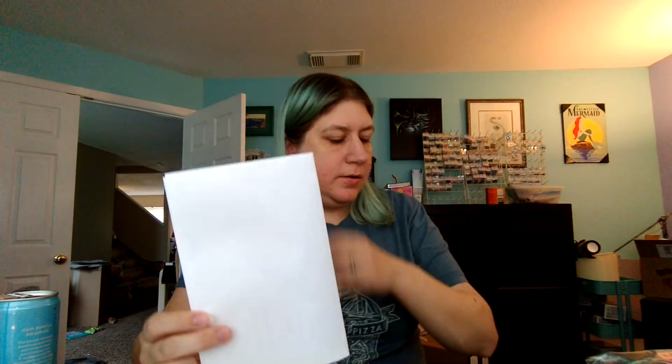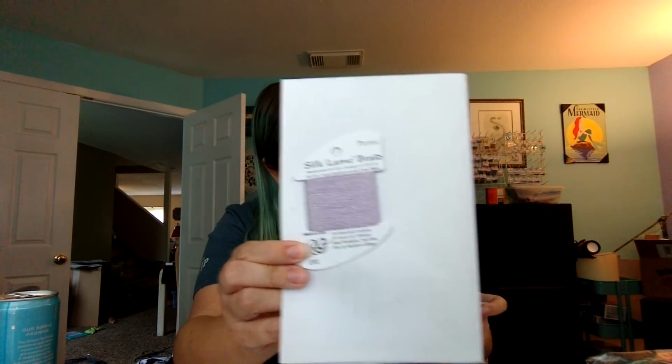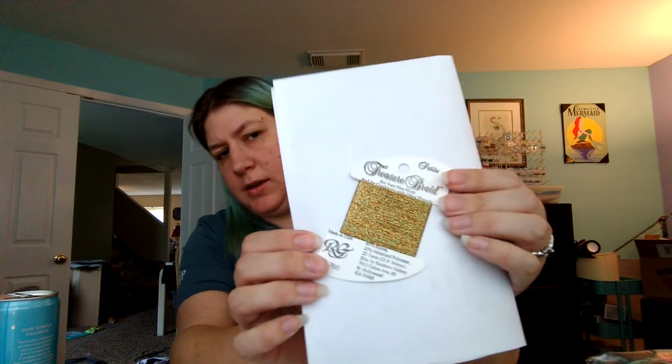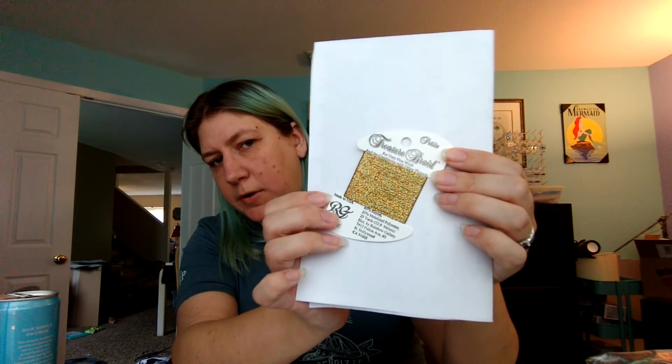And then, let's see, the Rainbow Gallery. The Silk Lame Braid, I got 92, which is a violet, and then 98, which is a pale blue. And then the Treasure Braid I got is 45, and it's a multicolor one. I don't know what I'll use that for.